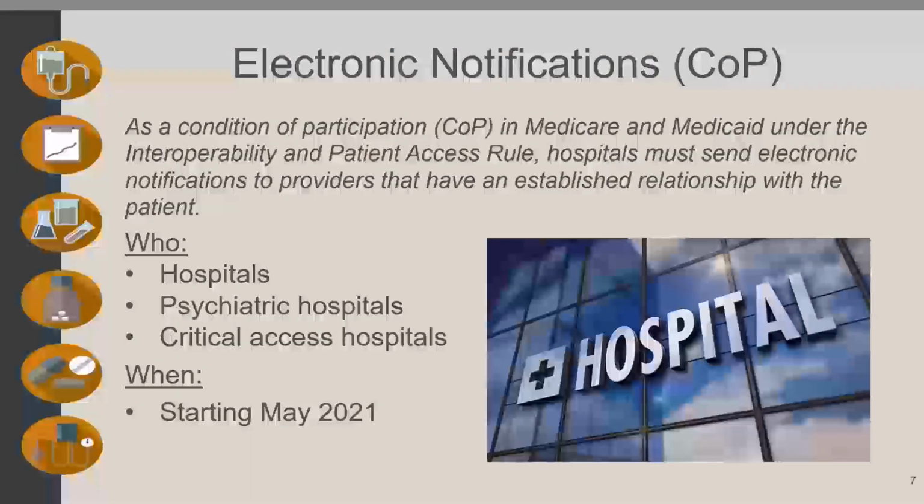As everyone may be aware, as a condition of participation in the Medicare and Medicaid programs under the Interoperability and Patient Access Rule, hospitals, psychiatric hospitals, as well as critical access hospitals, or CAHs, are now required to send notifications to providers that have an established relationship with a patient that is presenting to your hospital for treatment. This new rule is starting in May of 2021, and the rule was really designed to support information sharing, to enable better care coordination, and improve patient outcomes.